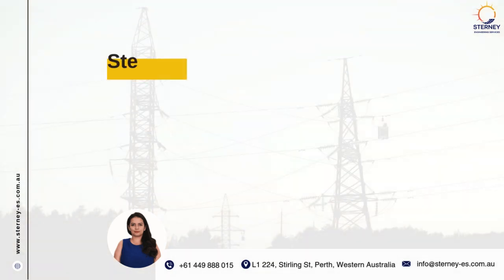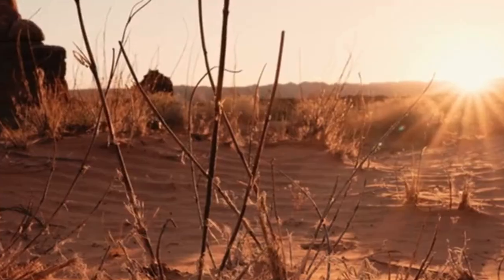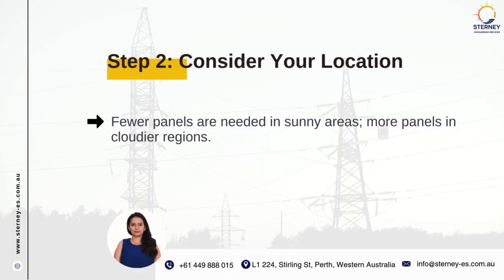Step 2. Consider your location. Solar efficiency is heavily influenced by sunlight exposure. If you live in a region with abundant sunlight, you'll need fewer panels to generate the same amount of energy compared to a cloudier area.